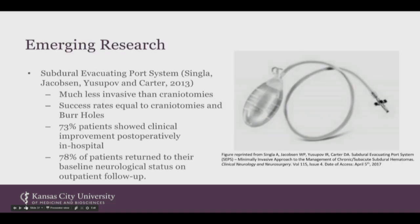Because subdural hematomas are prevalent and recurrent primarily in the elderly populations, current research is aimed towards less invasive surgical procedures. Emerging pharmaceutical research is focused on preventative intervention to combat recurrence and promote healing.